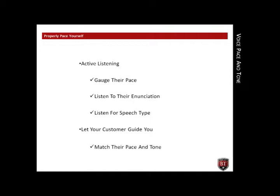Match their pace and tone, but only if they're calm. If the customer speaks slowly, then slow your rate of speech down to match theirs. If they speak very quickly, increase your pace to theirs in order to show that you are respecting their time and have the same sense of urgency as they do. If they over-enunciate their words, try and balance some crispness into your own manner of speaking.